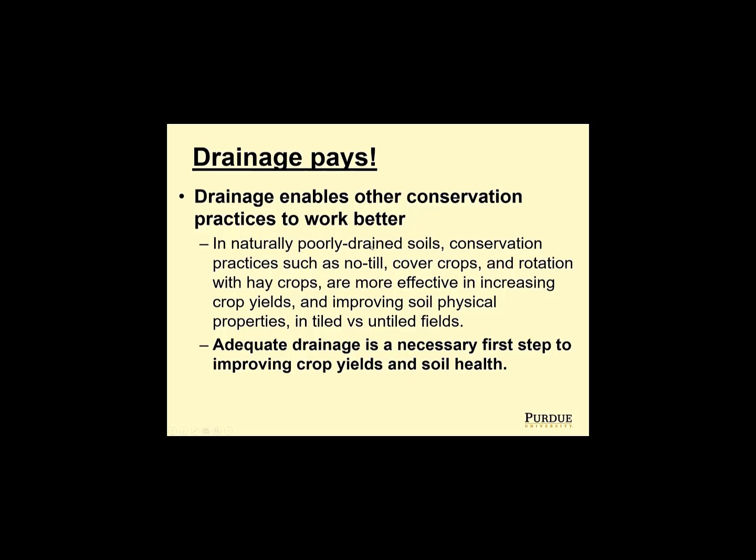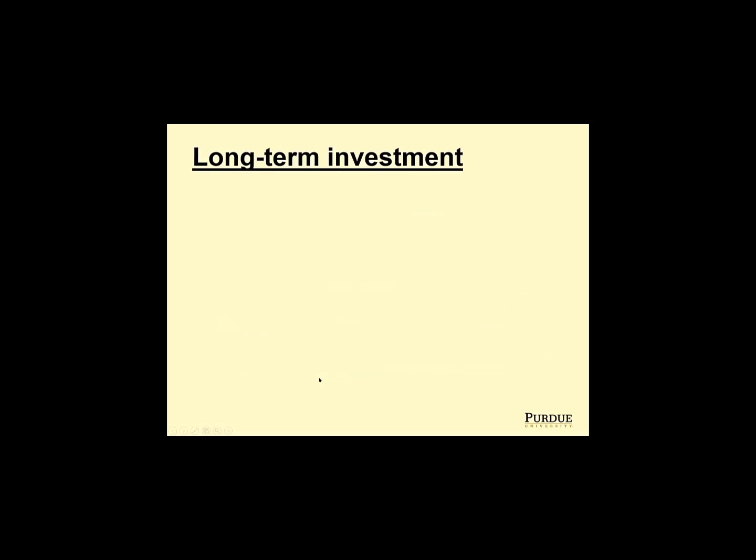So if you have a naturally poorly drained soil and you're using conservation practices such as no-till or cover crops or rotations with hay crops, they're often more effective in both improving crop yields as well as improving soil physical properties and soil health in general in the tiled versus the untiled system. So when I'm talking with groups, I like to stress that adequate drainage is a necessary first step before we can improve crop yields and soil health by doing other conservation practices. Those other conservation practices by themselves will not be very effective if you don't have adequate drainage.